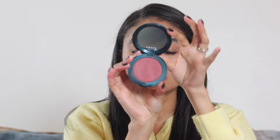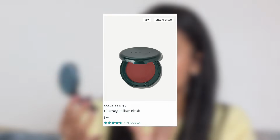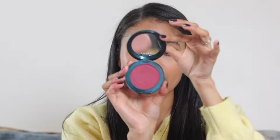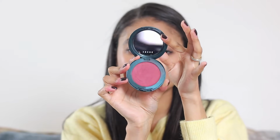These are also another kind of cream to powder formula. This is the Soshe Blurring Pillow Blush. This is one of the most unique formulas I've used in a blush. So this is the shade Speakeasy. The next one I have here is one that is just breathing life into me lately. This one is the shade Berry Smitten.